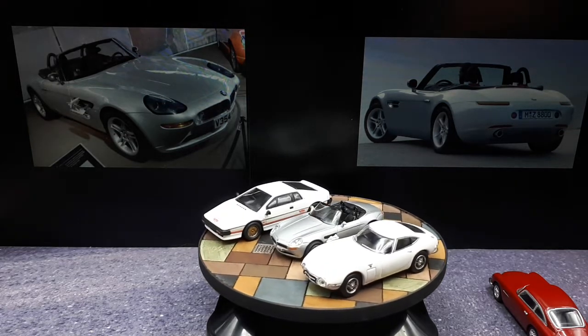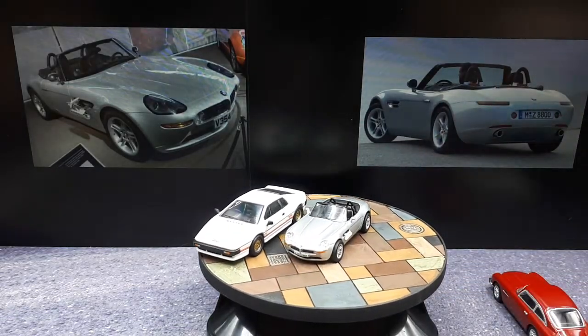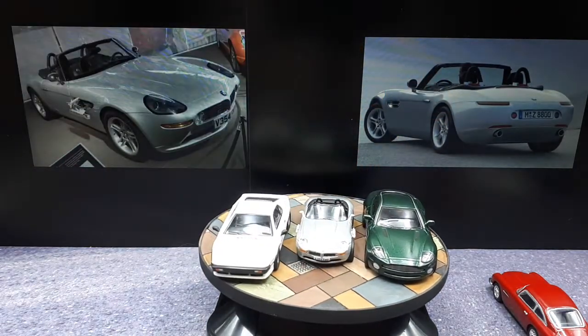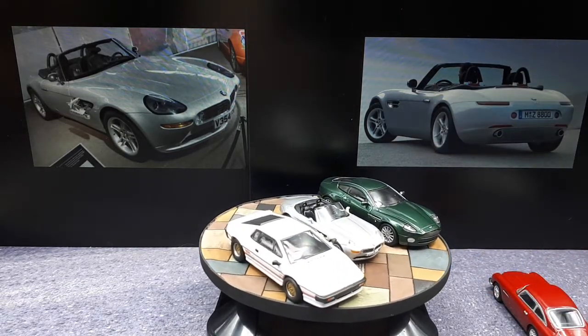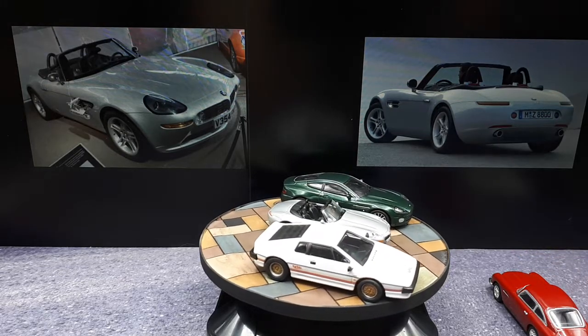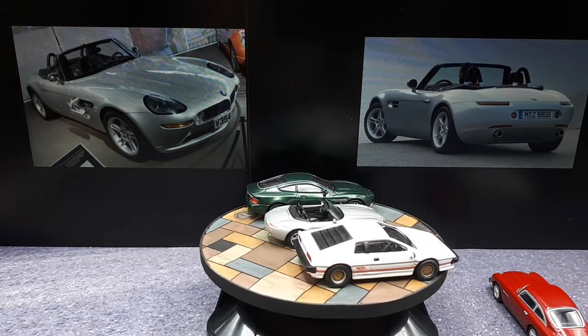Okay, so then the next car I have is an Aston Martin V12 Vanquish from Die Another Day, which is a movie from 2002. Well, this is quite interesting. I have a feeling this is not the 1/64 scale car. I didn't even realize this. This has got to be the 1/72 scale car. There's just no way a Z8's going to be that small. So that's a darn shame.